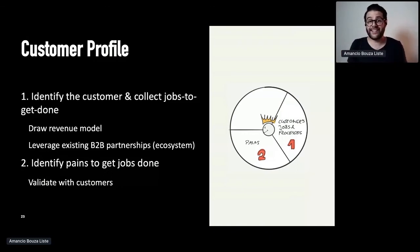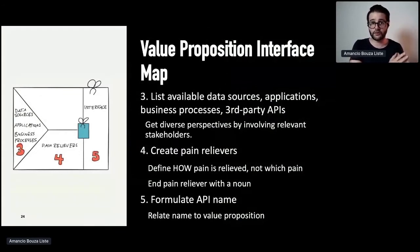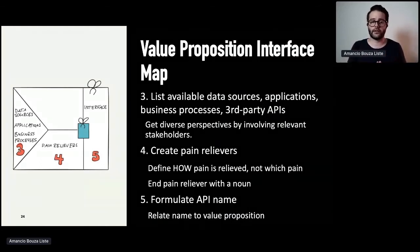You can also leverage existing B2B partnerships or ecosystems to have a start. And then you identify the pains to get the jobs done, and you really need to validate those assumptions. If you don't validate, it's really not product management, because product management is really about validating things and mitigating the risks, so you know that you really build something that the customers really want. And then you go over to the value proposition interface map. There you start listing all the data sources, applications, business processes, third-party APIs, even internal APIs that you could potentially use to really create value.